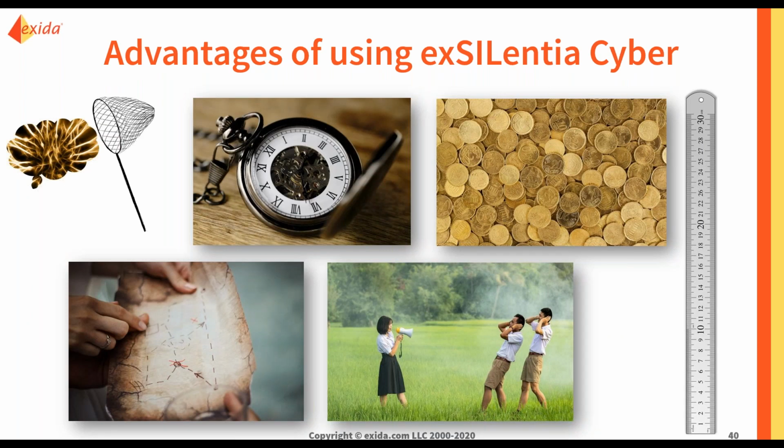And so when we think about what all of this means in terms of the bottom line and looking at what are the benefits of using exSlLentia Cyber, we can point to a couple key ones, some of which we've already touched on. So the first is getting that knowledge capture, making sure that that really deep cybersecurity knowledge within an organization doesn't just stay within the heads of a few key people, that it's easier to disseminate and to make it more accessible for parts of the organization that need to look at the risk assessment.